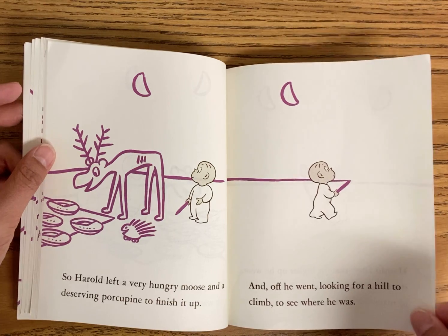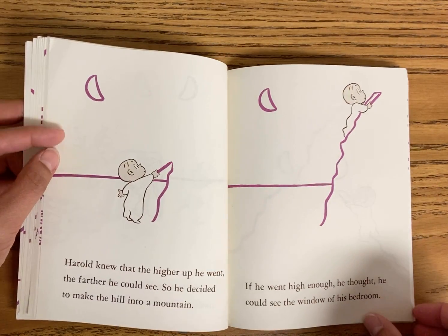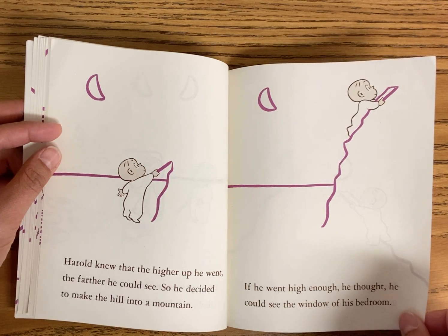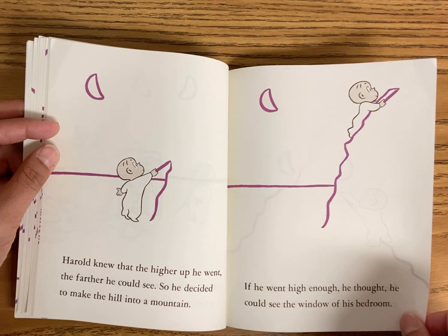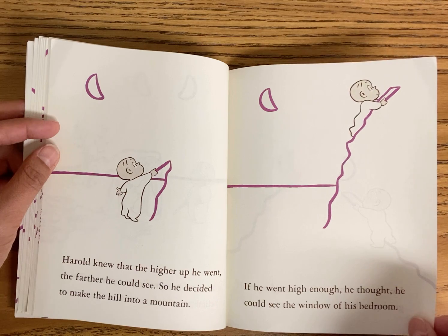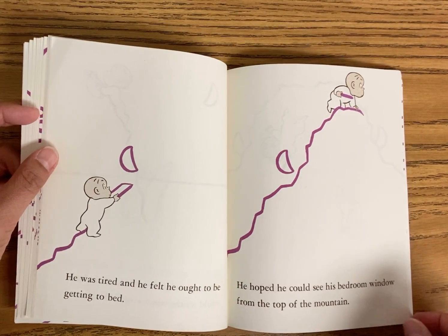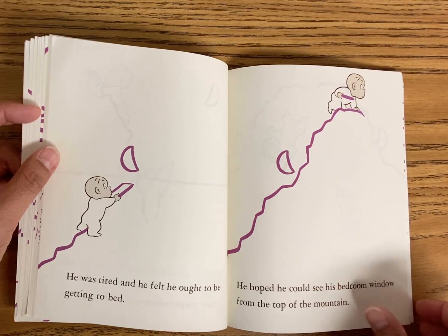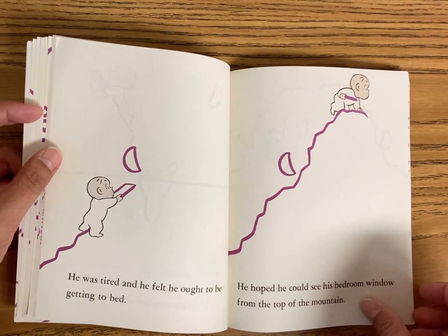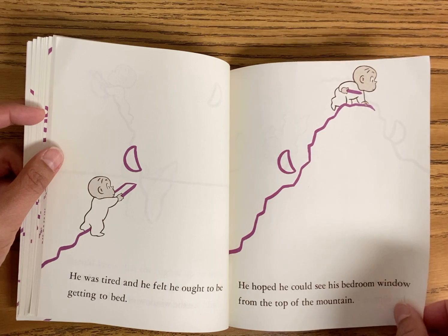And off he went looking for a hill to climb to see where he was. Harold knew that the higher up he went, the further he could see. So he decided to make the hill into a mountain. If he went high enough, he thought, he could see the window of his bedroom. He was tired and he felt he ought to be getting to bed. Oh, his mountain is reaching the moon. He hoped he could see his bedroom window from the top of the mountain.